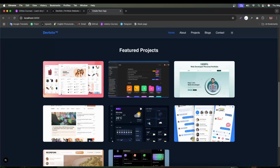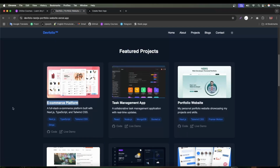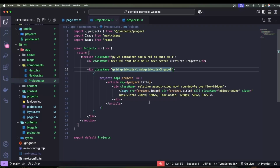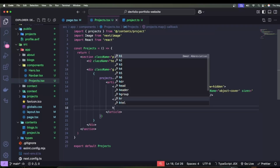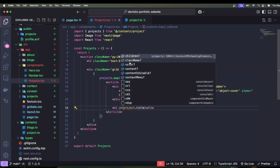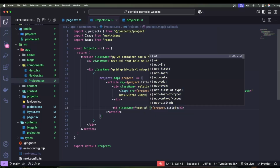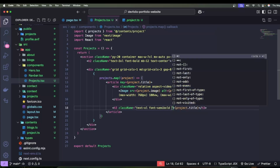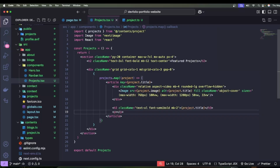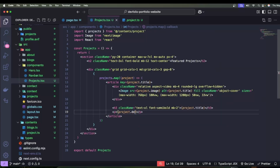Actually, after defining all of this stuff, next we will have this text. Okay, the animation will be applied after completing all the sections, so no worries for that. After this, we'll have h3, and here we'll present the project title. Okay, so project.title, and then we will do some styling. Here the styling is text-xl size, then font-semibold, then we will simply define margin bottom 2. Okay, after this h3 we will have a paragraph, and we will provide the project description here, project.description, not demo link, that would be description.